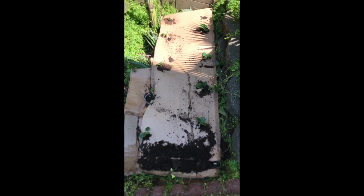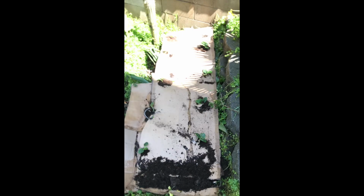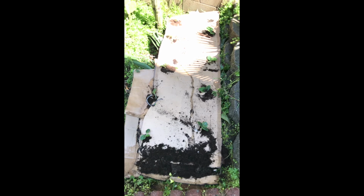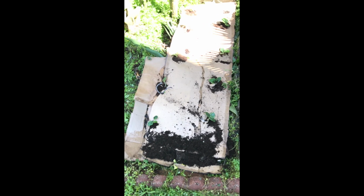Alright guys, so this is how things look so far. I made holes in the cardboard and planted the squash. I added some garden soil there just so that they have some immediate medium to work with. And I also planted 2 rows of garlic. So let's see how this will go.